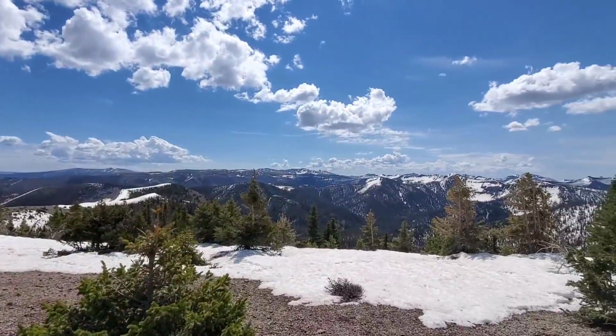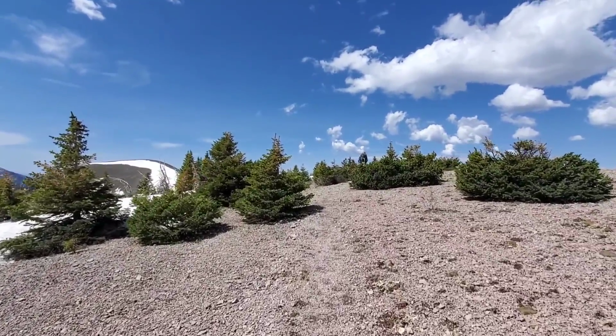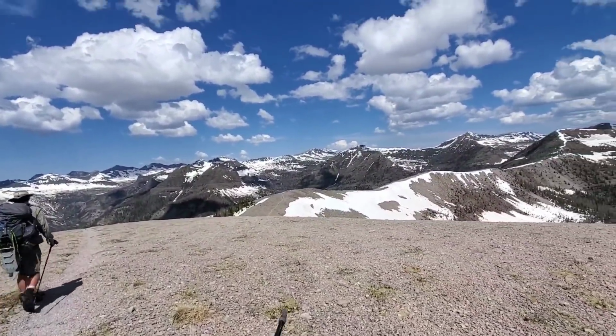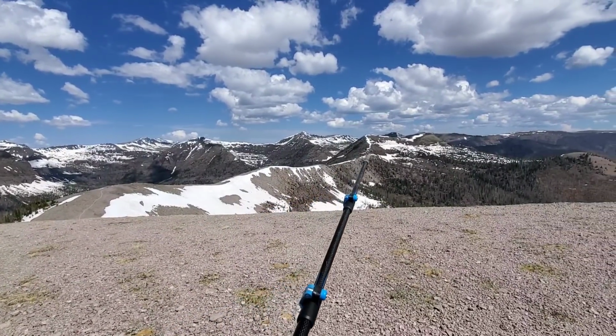Decent amount of ridge walking today, which is pretty cool. Open landscapes are really nice because you can see exactly where you're going. So our future is to cross this ridge line here and then head up that way.